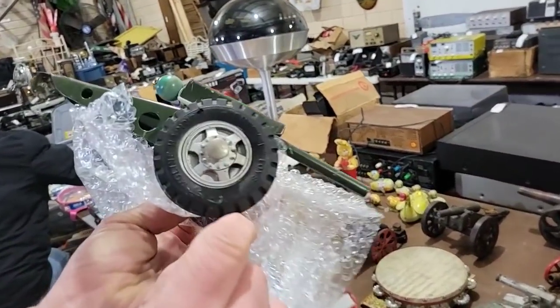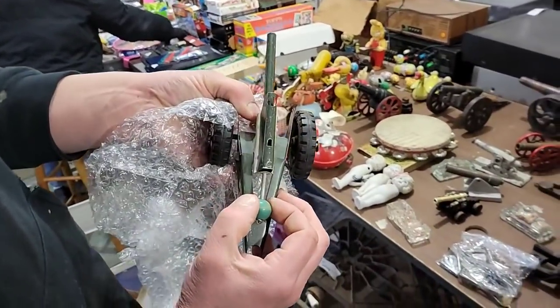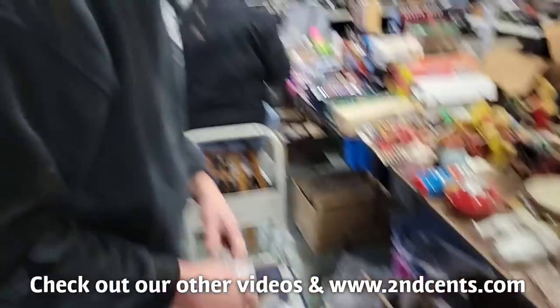And I see it says Buddy L Toys on the wheel. So you probably pull this back and it would shoot. Pew. Pew. Very cool. So we'll open all these up. We'll show you what they look like. Who knows what else we'll find.